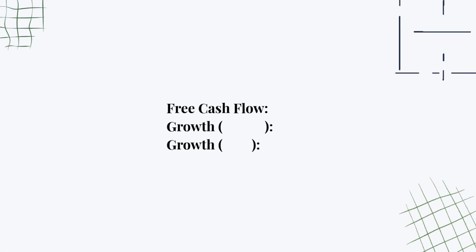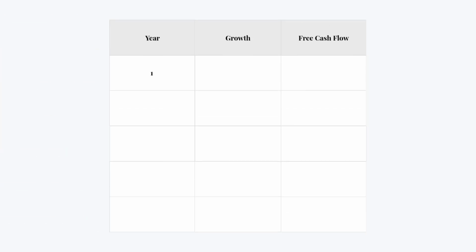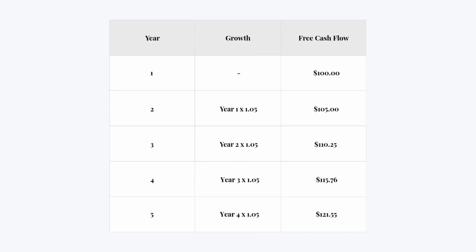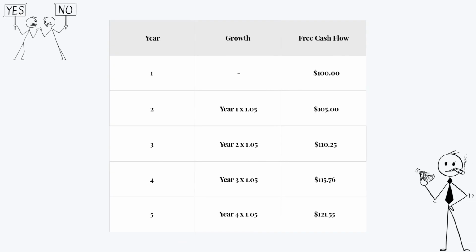Imagine a company with free cash flow next year of $100. You think it will grow 5% a year for 5 years. After that, the company settles into a steady, slower growth of 3% forever. Let's make those numbers clear. Year 1, free cash flow is $100, and the next 4 years are as follows. Those are the cash amounts the company is expected to hand you each year if your forecast is right.